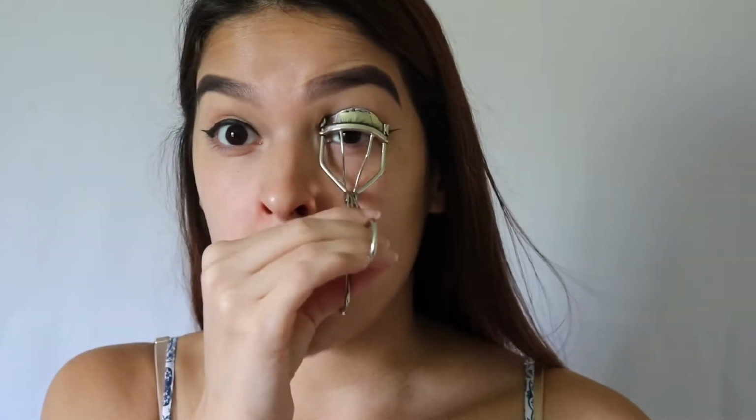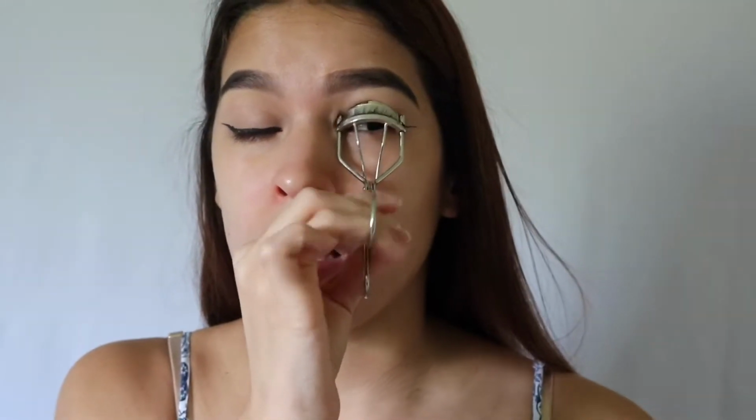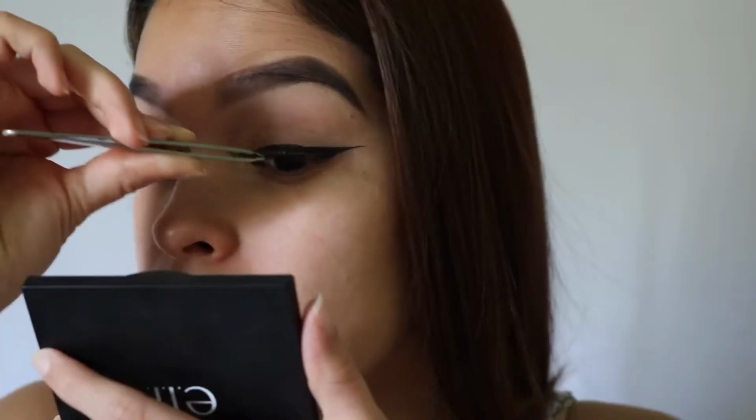So normally during this time that I have the lashes in my hand waiting for the glue to get tacky, I just go ahead and curl my lashes. I curl one at a time. So I'm going to curl this one first, put the lash on, then go ahead and go in with the other lash and do the same. So normally by now the lash glue is a little tacky.